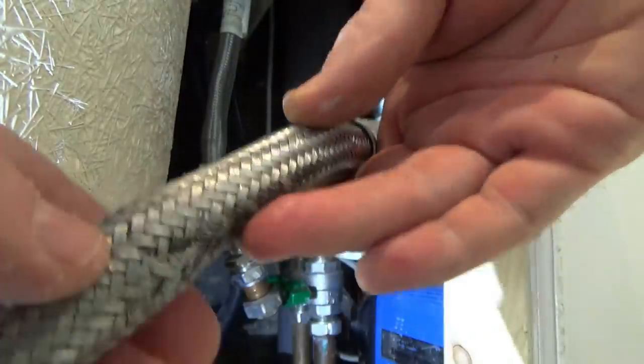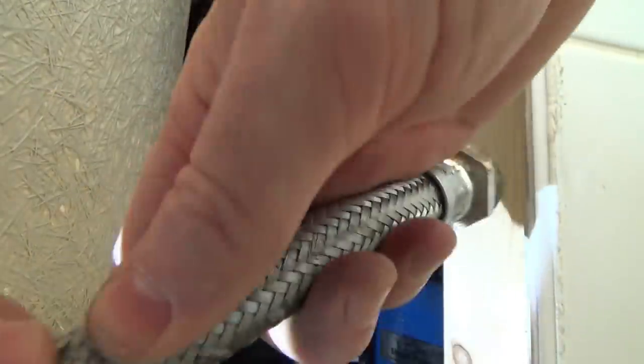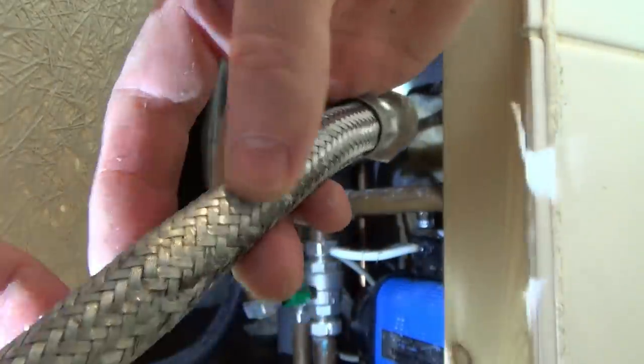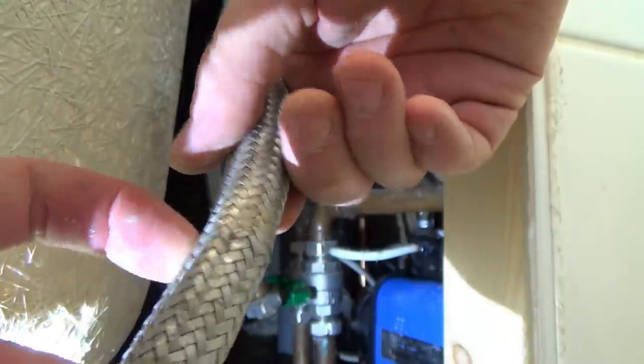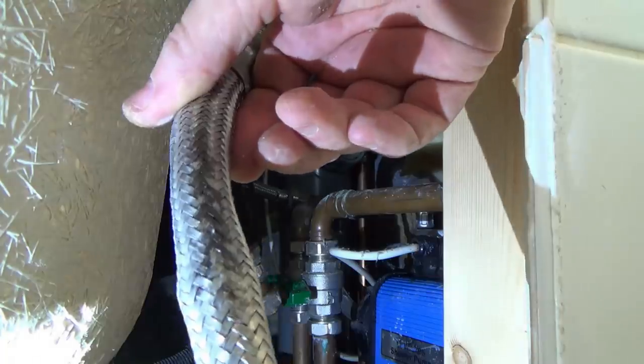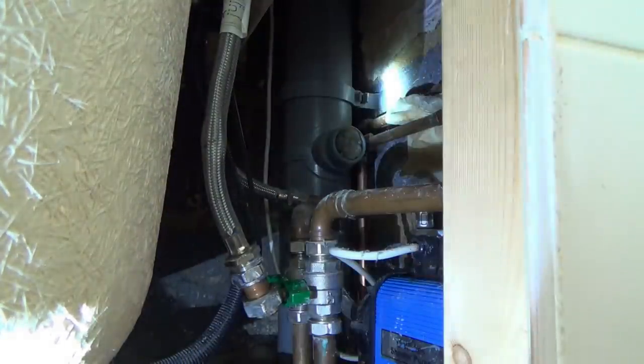So yeah, it'd be interesting to see where it's gone. Must be just on that little bit here. You can see there's an ever so slight kink on it. Maybe that was enough to make it fail. Well, I'm going to pop to Screwfix and get one of them.